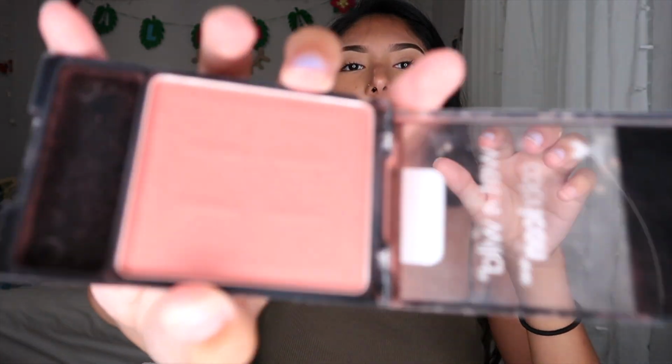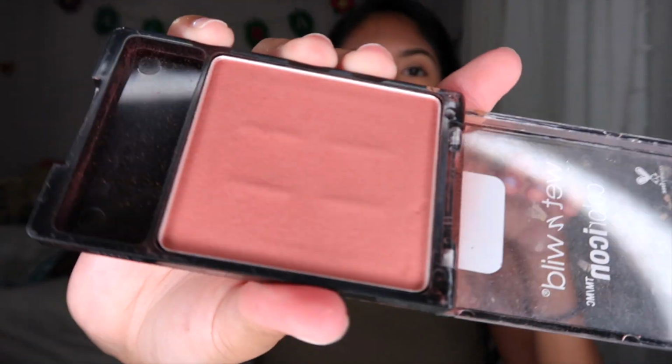Next is blush. Oh my god, I need to branch out to other new blushes, because this is my ride or die blush. This is the Wet n Wild Color Icon. You've probably heard me talk about this millions of times, and I use the shade Maybelline, and it's so beautiful. Look at that, almost hitting pan.